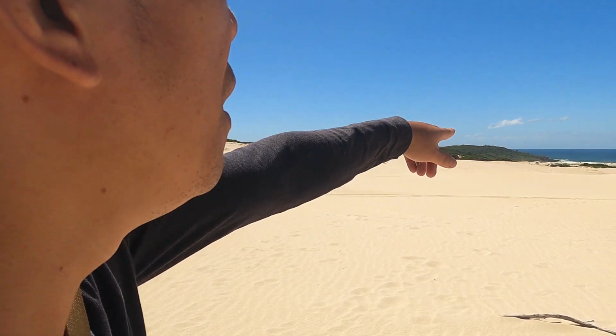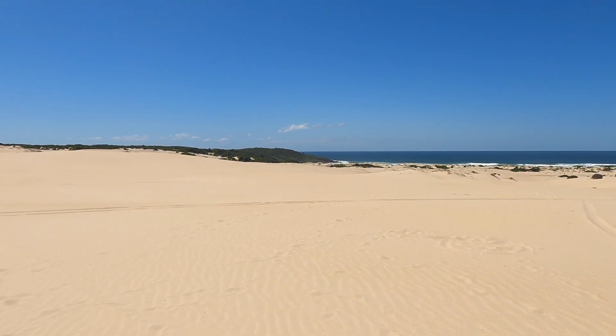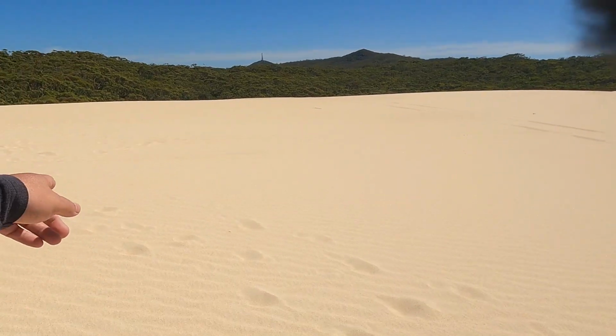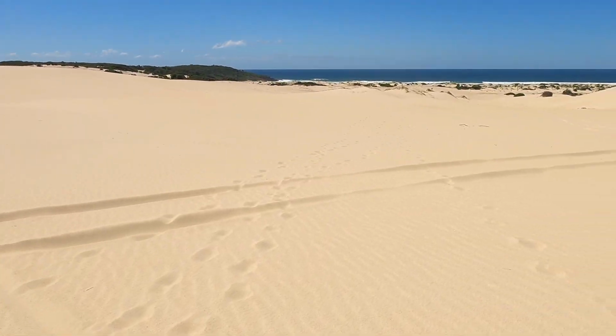And it's a long walk going to that nude beach, but we will keep on going because I want to show you that nude beach. There are already some people that went through here. As you can see, there are some footprints.